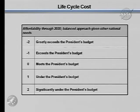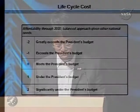The baseline here is very simple. It meets the president's budget. The -1 category, I think, is consistent with the less constrained options that we've been looking at, and the -2 is probably more like the unconstrained or greatly exceeds the president's budget. I didn't see any options that were under the president's budget, so I don't think we'll be getting any scores in that category.